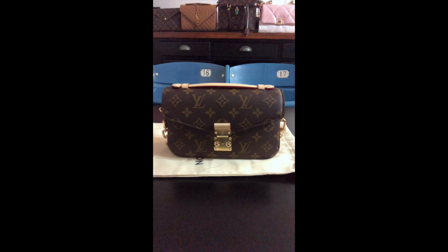I ended up purchasing a Coach Cassie, which is a really good dupe or similar bag to the Pochette Metis. Much cheaper. It's not monogram, it's all leather, but that satisfied my need for the Pochette Metis in the regular size. That Coach Cassie bag is really one of my most used bags. Super functional. It pretty much has the exact same function as the Pochette Metis. So I was happy when I got that, and I didn't really look at the Pochette Metis again. I still thought it was a beautiful bag.